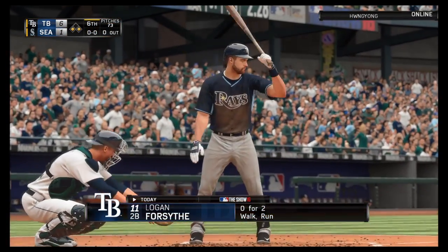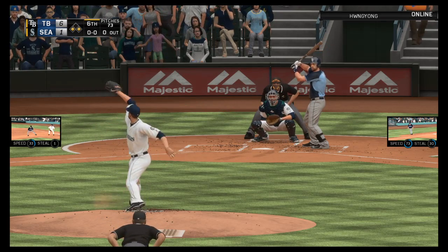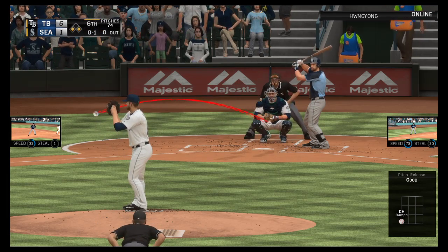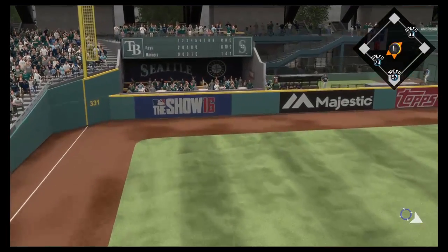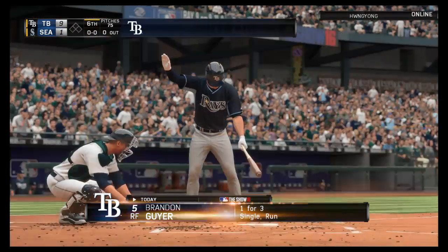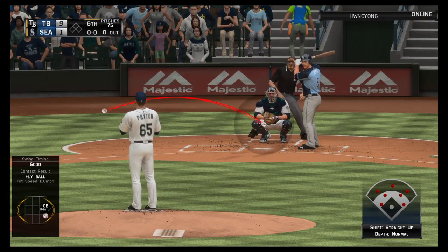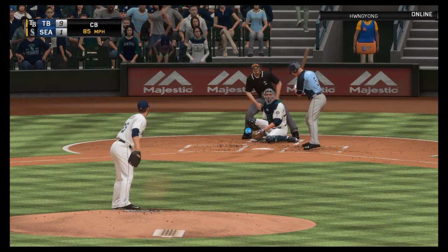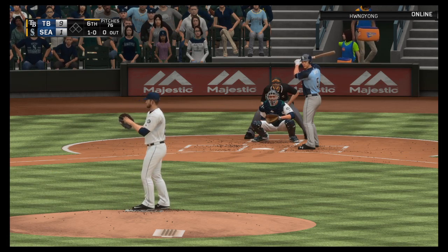Logan Forsythe will stand in, one of the few guys not to join the hit parade so far. Yeah, guys, he's got to be feeling a little bit like that dog that gets left out in the rain while the rest of the family's inside by the fire. There's a swing and a drive, and everybody's just going to sit back and watch that one fly. A no doubt home run. The right fielder, number 5, Brandon Geyer. So a 3-run blast to straightaway left. 6th home run on the season for him as they've widened this lead to 8 now.